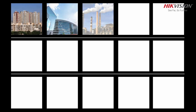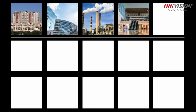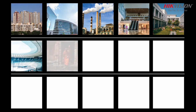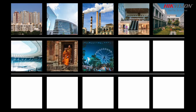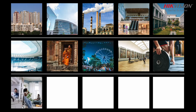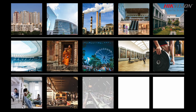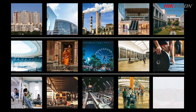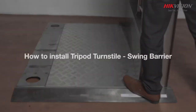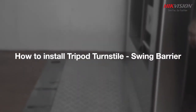It is widely used in residential complexes, offices, factories, commercial complexes, educational institutes, stadiums, temples, theme parks, museums, gyms, hostels, and also in transport terminals like railways, metros, airports and seaports. Hikvision Swing Barrier Turnstile provides best in technology solution.